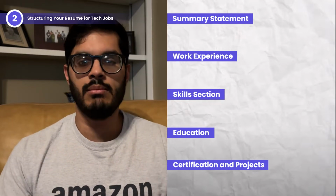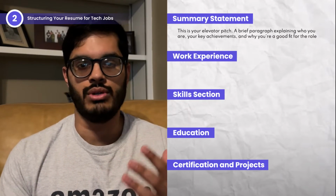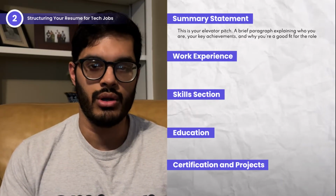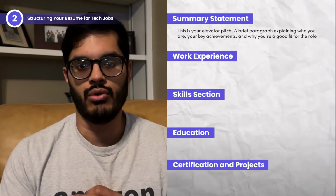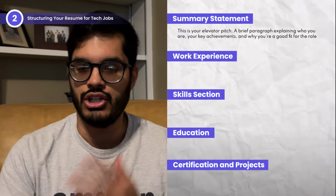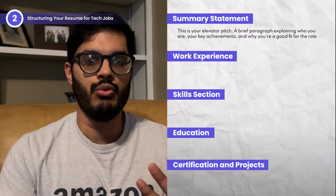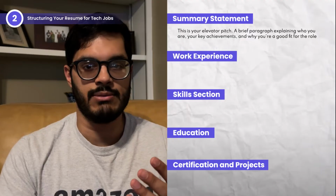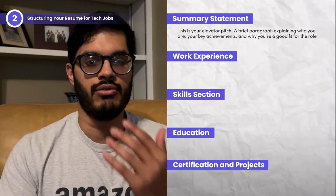Within your summary statement, this only needs to be maybe 2 to 3 sentences max. You want to make sure that you highlight the information that is most important. What type of roles are you looking for? What really defines you? If you had to give a summary of your career in just 1 to 2 sentences, what would you want people to say? Are you looking for a certain type of role? Do you have a certain type of experience? Focus on those things before everything else.